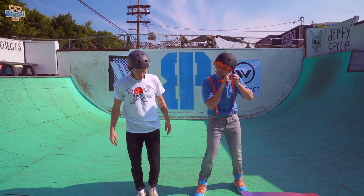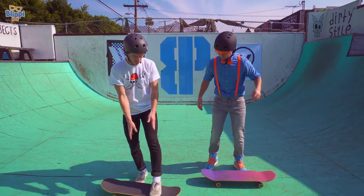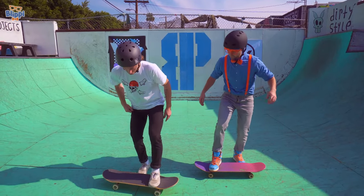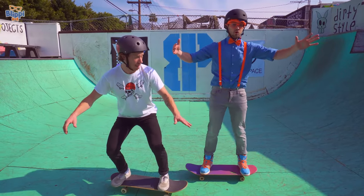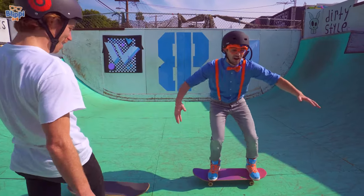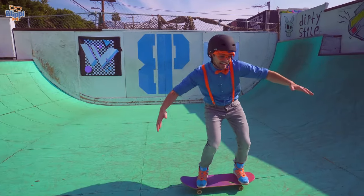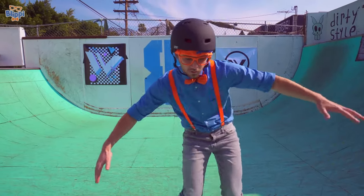Okay. Now put whatever front foot feels good. Right toward the front of the board. All right. And then you pull the back foot on. And then you keep your knees bent. That's the key. Whoa. There you go. Whee. Whoa. This is harder than it looks. Whoa.